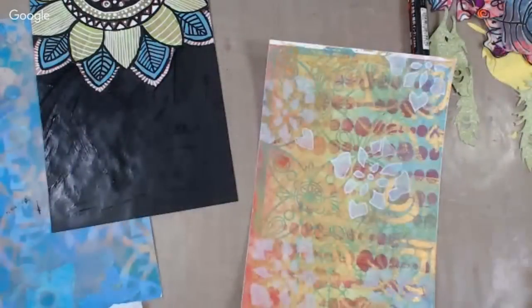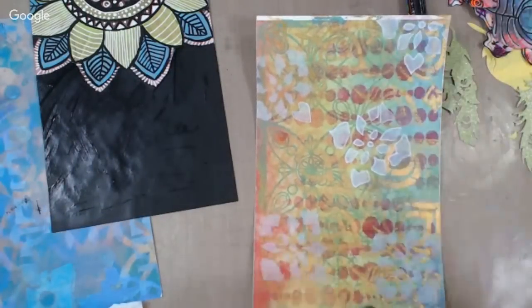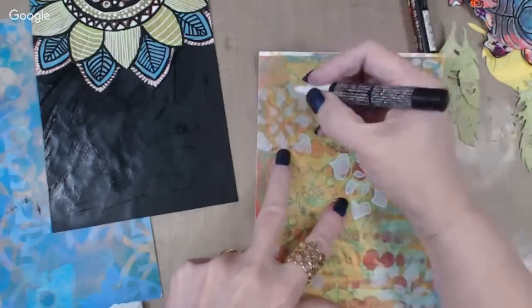Let's see. Okay, I need to do some more doodling on that. Got to do some more doodling on that. Always probably need more doodling. That's my guess.